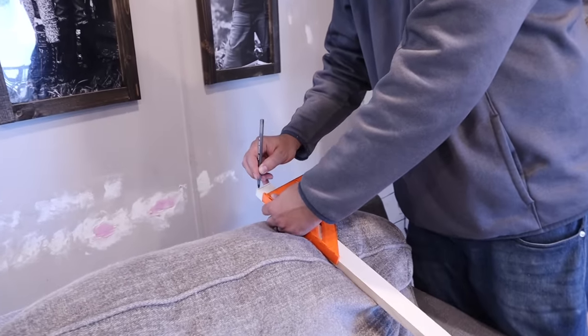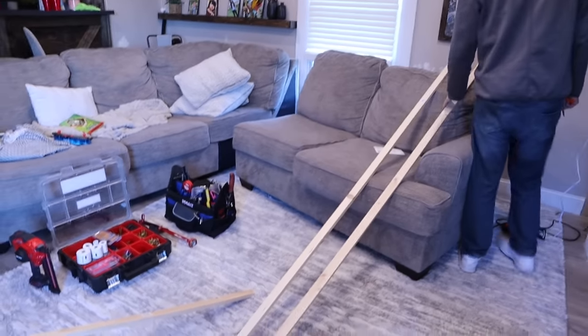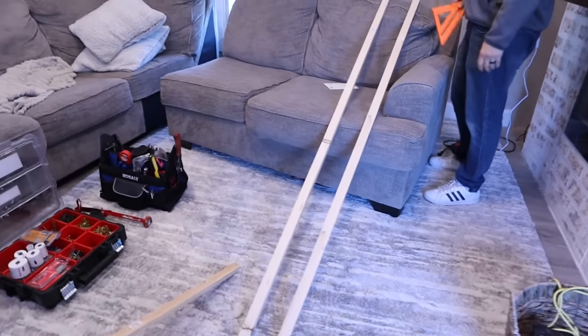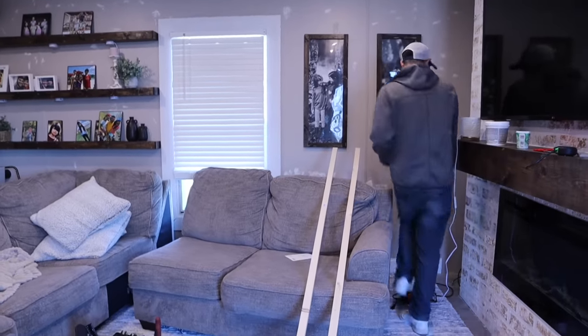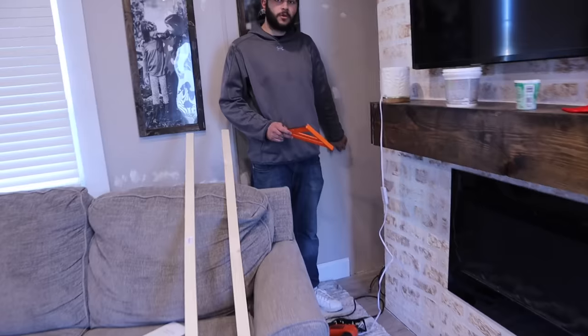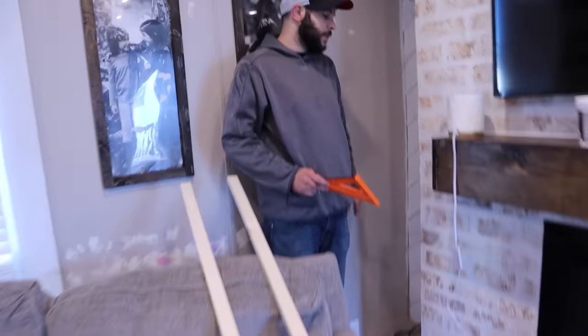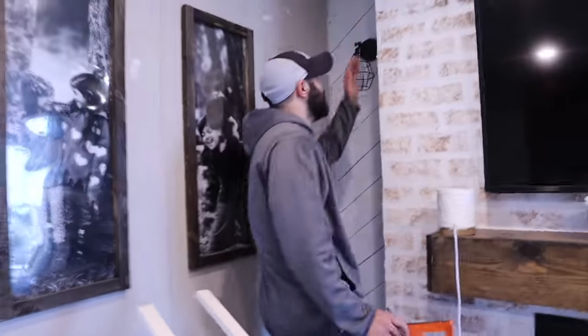That's the straightest line I've ever seen. Yeah. So you got three of those long pieces? Yeah, so these two right here are gonna be on the corner and right here. Uh-huh. And that's what we're making that wall out of, right? Okay. The third one is gonna be used right here.